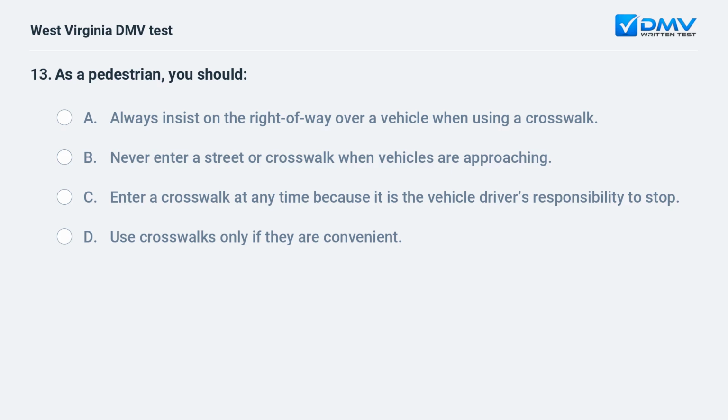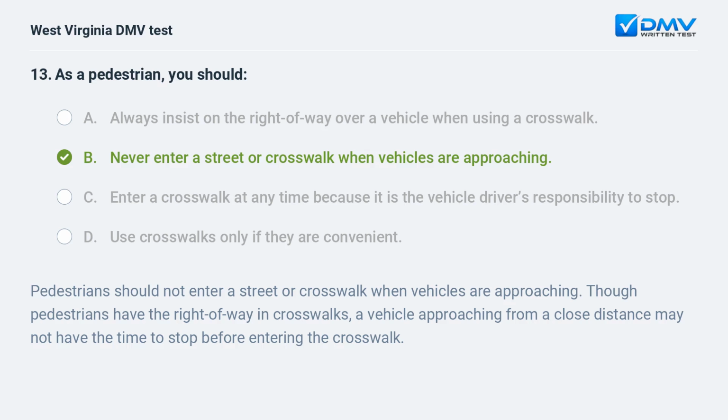As a pedestrian, you should: A. Always insist on the right-of-way over a vehicle when using a crosswalk. B. Never enter a street or crosswalk when vehicles are approaching. C. Enter a crosswalk at any time because it is the vehicle driver's responsibility to stop. D. Use crosswalks only if they are convenient. B. Never enter a street or crosswalk when vehicles are approaching.